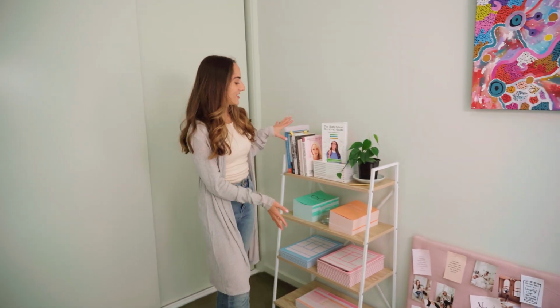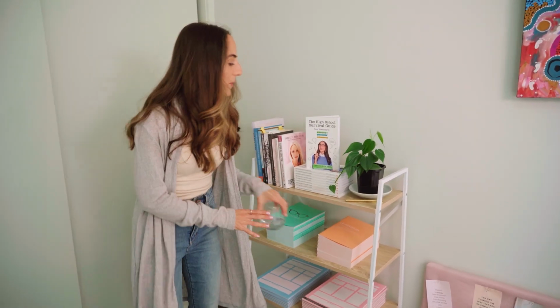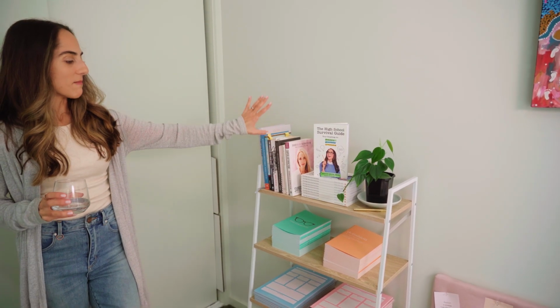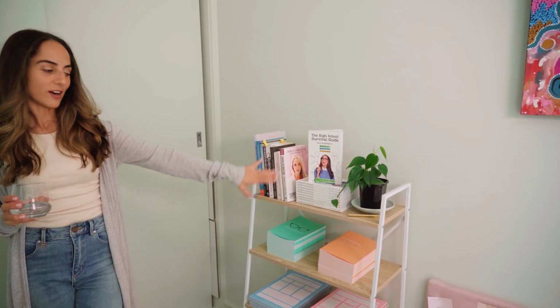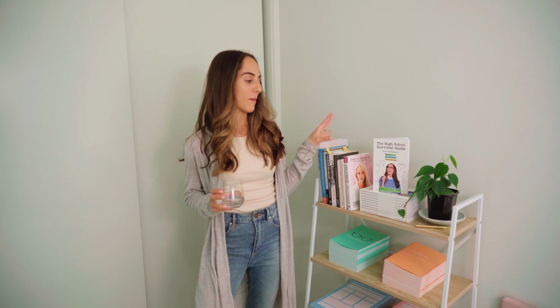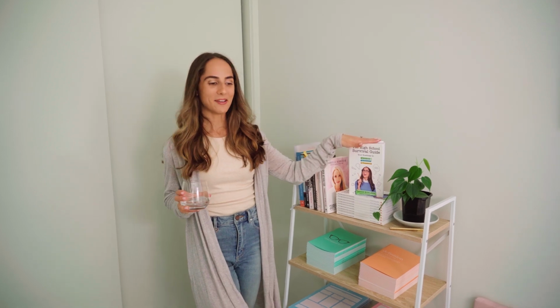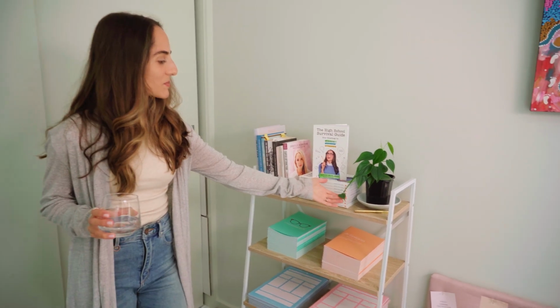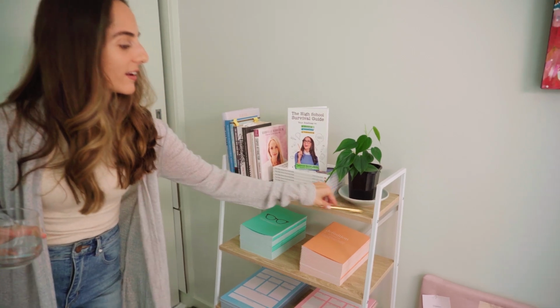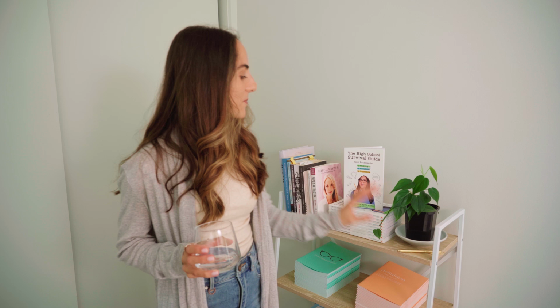Anyway, onto this area here. This is my little success corner, minus my cup. So over here, I've added my high school survival guide, my very first book that I wrote. If you haven't already grabbed your copy, I'll leave it as a link down below and you can grab it off of Amazon, Book Depository, Booktopia, and leading bookstores. But that's my baby. And I have a little house plant just for life. And again, gold resembles abundance, so I put a little gold pen over here.